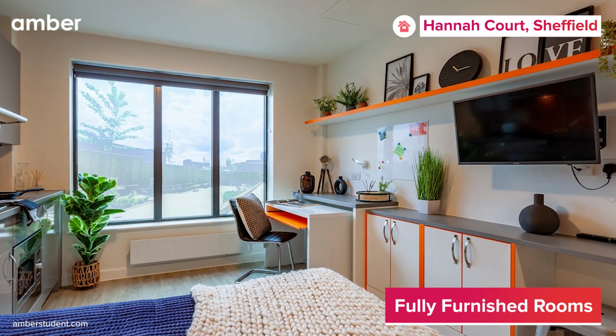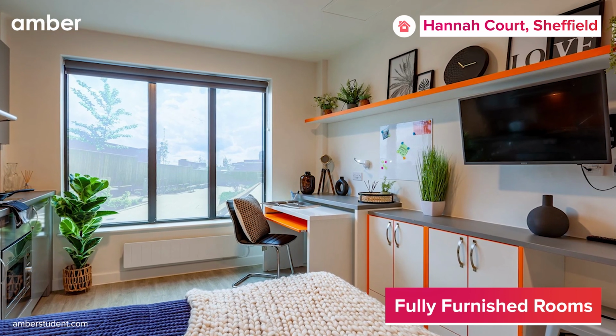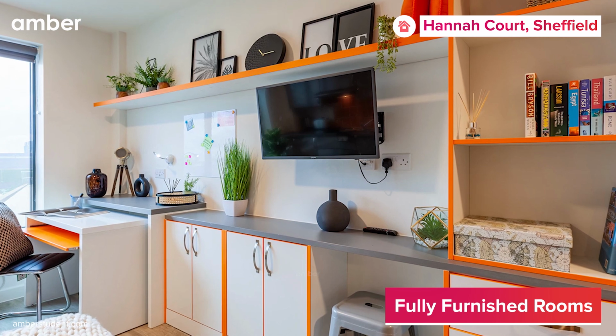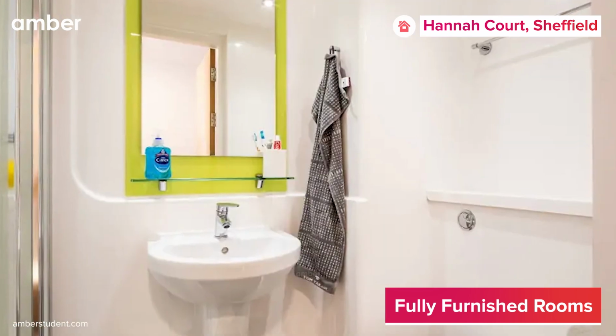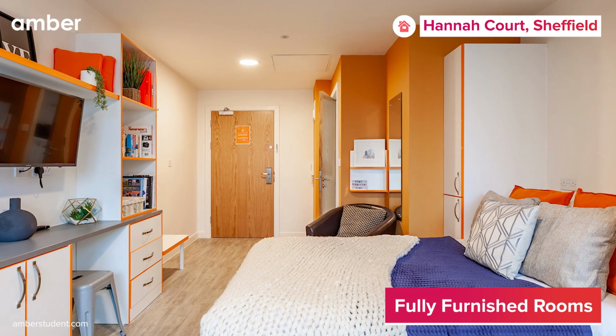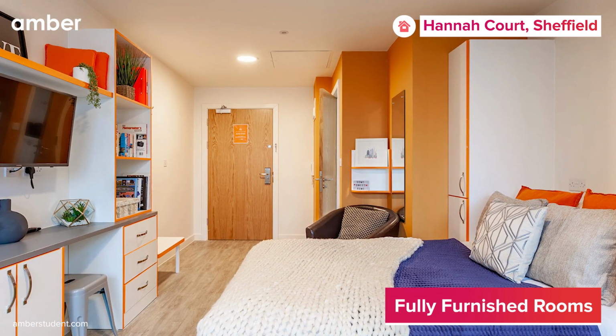Wake up to the natural light coming through the windows on the cozy bed placed nearby. A study desk is accompanied by drawers and shelves where you can keep all your books. The pristine private bathrooms allow you to enjoy a private concert while taking a shower. Check your appearance in the mirror after choosing your outfit from the wardrobe before stepping out.